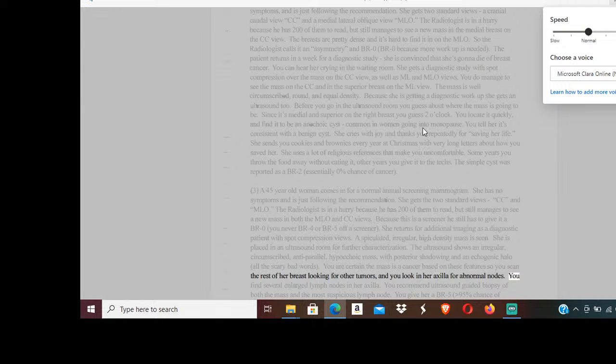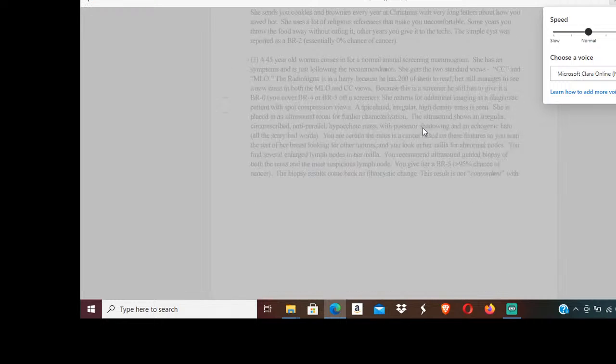You find several enlarged lymph nodes in her axilla. You recommend ultrasound-guided biopsy of both the mass and the most suspicious lymph node. You give her a BI-RADS 5, 95% chance of cancer.